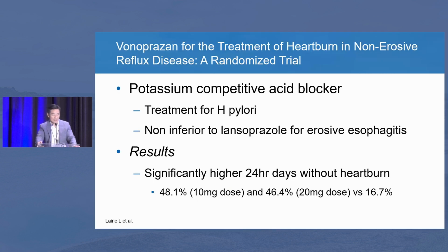So, reflux. Raman, I think you presented this abstract already. I've never used a potassium competitive acid blocker, but it's quite a bit more potent than PPI. Apparently a 10 milligram dose of this is equivalent to 60 milligrams of omeprazole, and 20 is supposed to be 60 BID, so very potent.